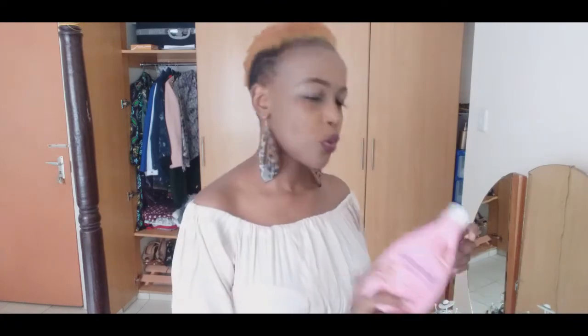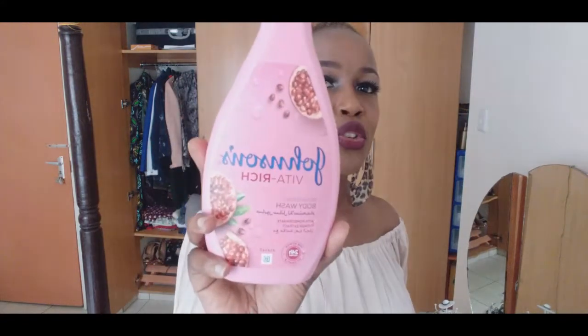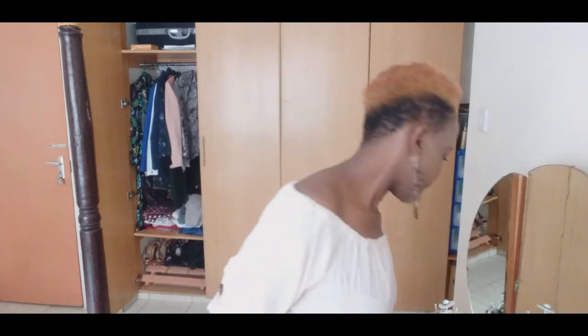Then for my shower gel, currently I'm using this Johnson's Vita Rich body wash. I normally, like, mara mingi sana sana, I use the Dove one. But sometimes when mfuko inakata, because the Dove one is around 500 bob, this one is around 350, I usually buy Johnson's. So both products work perfectly fine for me, and I feel like they lather my skin nicely, and also when I'm applying lotion, perfect.